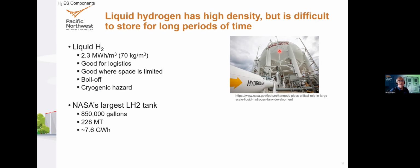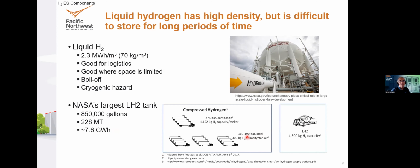We know how to hold it, and the challenge you have is if you don't use it for a long period of time, or even use part of it for a long period of time, you do get some losses there. So boil off is a challenge. But we do like it for logistics, things like that, and it's much more compact.